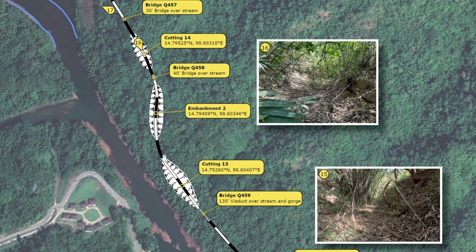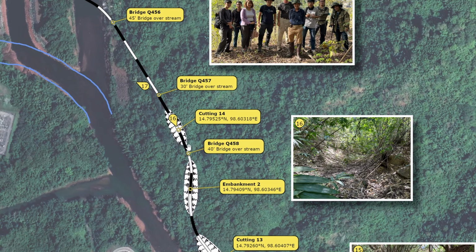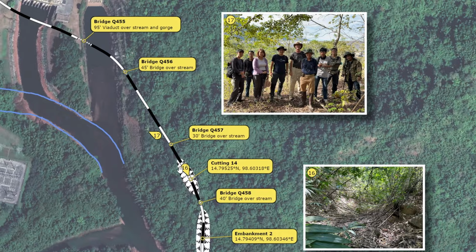Beyond this point lies a long embankment, followed by the last cutting in this section of the railway, around 100 meters long but not very deep. Photo 16 shows this cutting, very overgrown, looking back towards the south. The railway continues north over bridge Q457, a short 30-foot bridge over a stream, and then the trace disappears around 50 meters beyond.